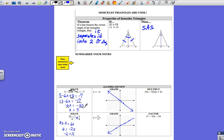Let's look at the second one. Here we've got two proportions, two sets of equal ratios. So we cross multiply. 4 times 2x gives us 8x. 4 times negative 1 is negative 4. And 6 times x is 6x. From here, I subtracted 8x from both sides, and I got negative 4 equals negative 2x. Divide both sides by negative 2, and we get a positive 2. So x equals positive 2.